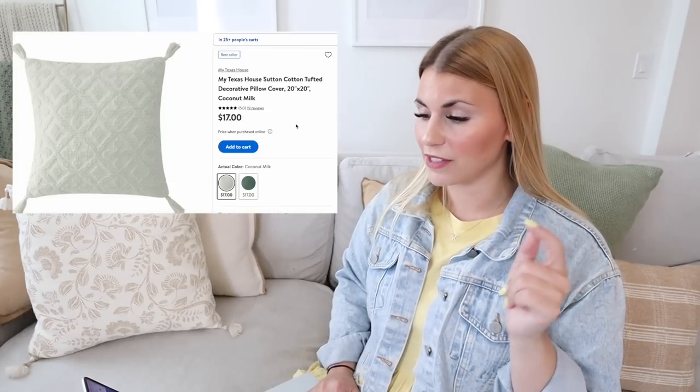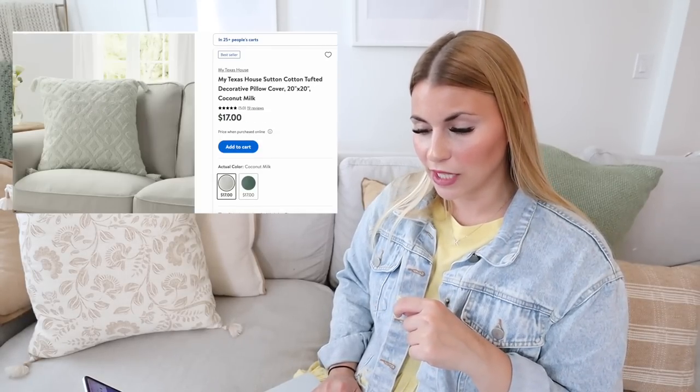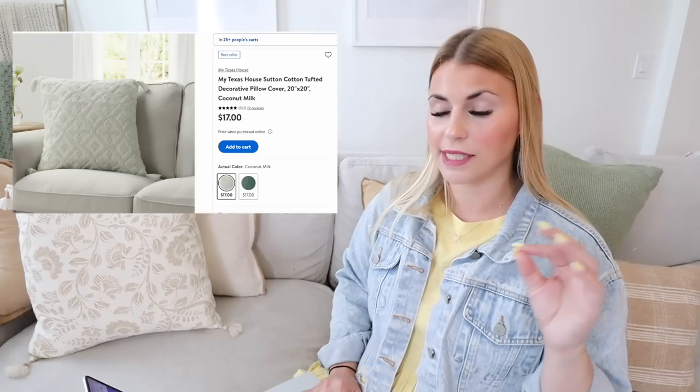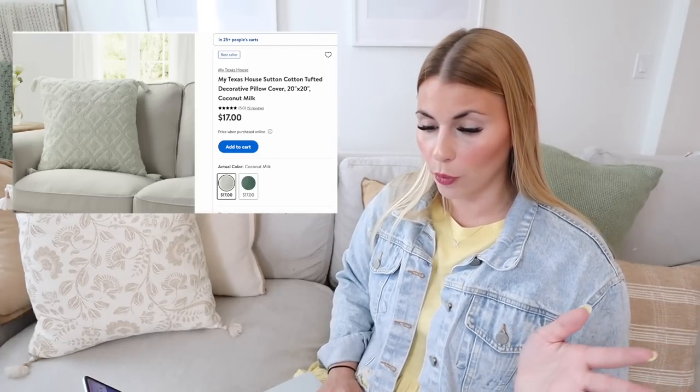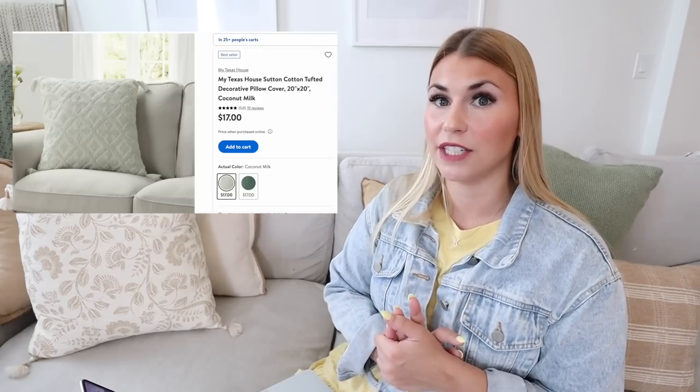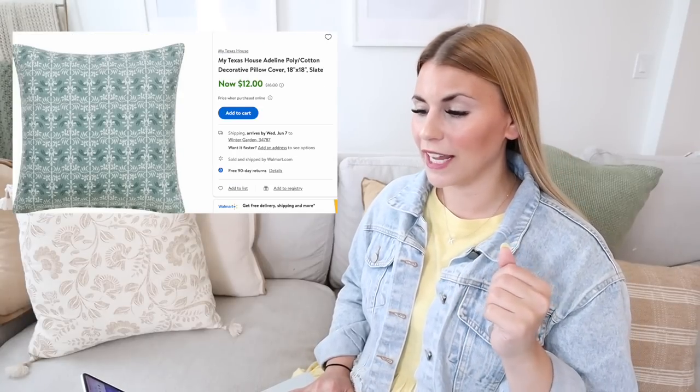Another pillow cover that they have is this tufted option. Again, it has those tassels. It has a really, really pretty print. It comes in a green as well as in a white, so literally gonna go with everything. Here it is on a couch, and this pillow cover is $17. A lot of these pillow covers are in a green color.